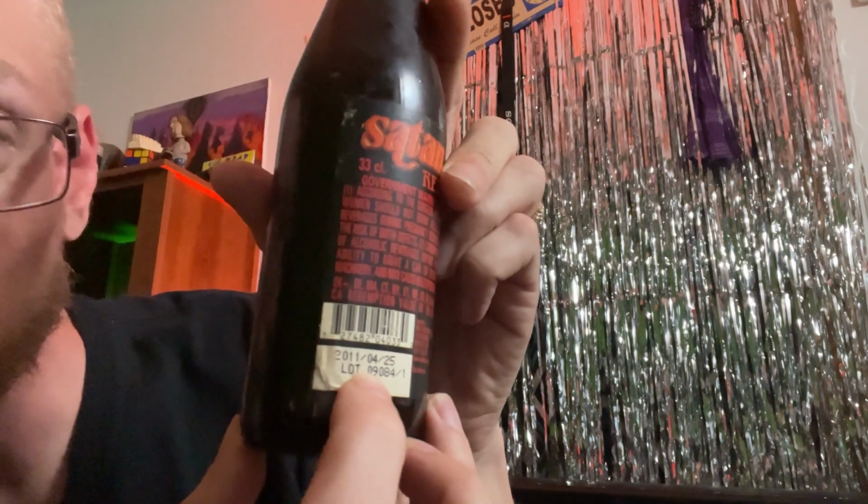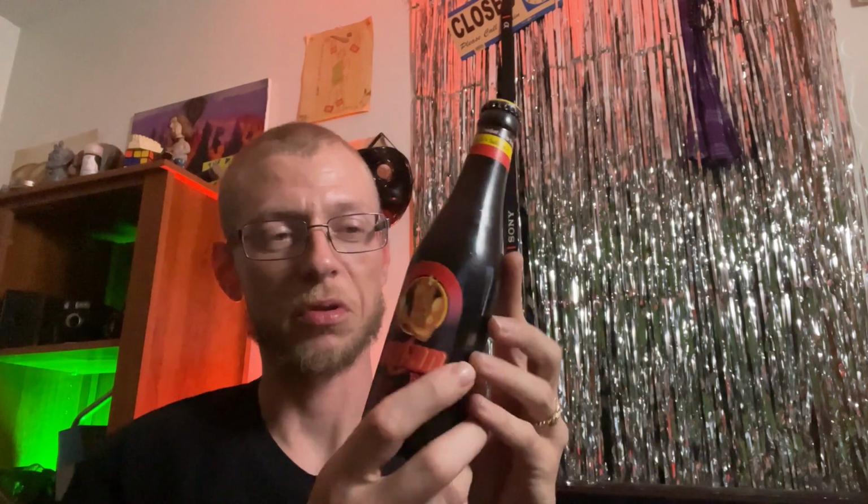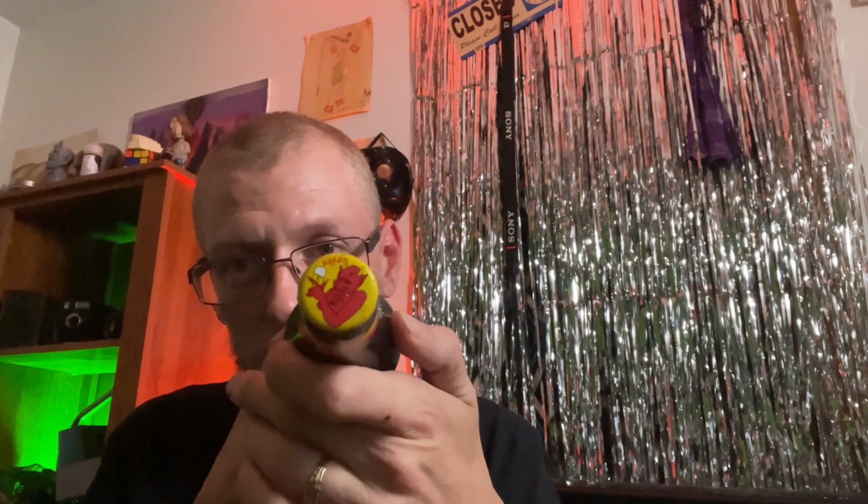2011. That's how old this beer is. I've just been kind of keeping it. I brought a 6-pack back, or I snuck several of them out of the theater. I don't remember if it was a full 6-pack, but I snuck them out of the theater. And anyways, brought one home and didn't ever open it. But yeah, Satan Red Belgian. It's kind of cool. And it's got a really, really cool top on it.